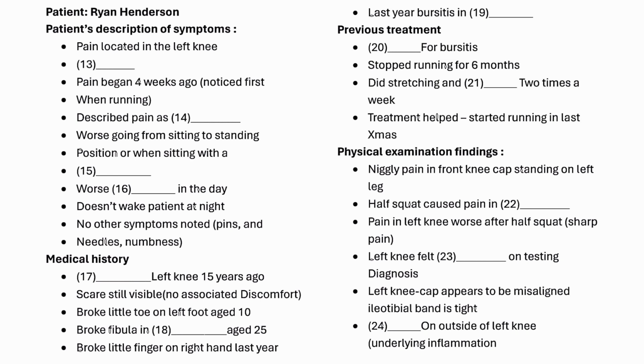Does anything else seem to aggravate it? Yeah, actually, going from when I'm sitting and then standing, or when I'm sitting at a desk with my knee bent, I really feel the pain then. It's not very sore at the moment, but it seems to be getting worse as the day goes on. It doesn't wake me up when I'm sleeping or anything like that, but it seems to go away during the night, and I suppose that's why it feels better in the mornings.